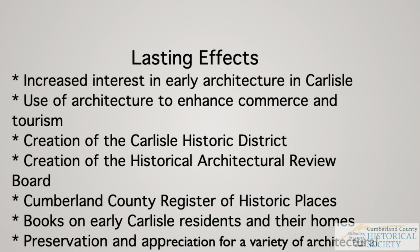And the downtown is now green. There are lots and lots of trees in the downtown area. So that concludes my remarks.